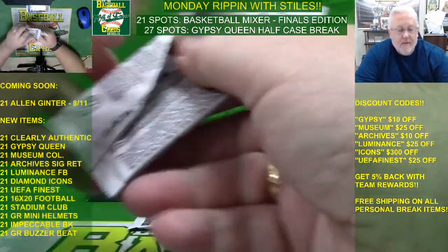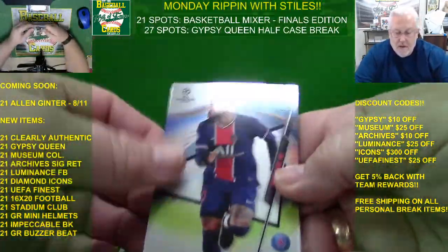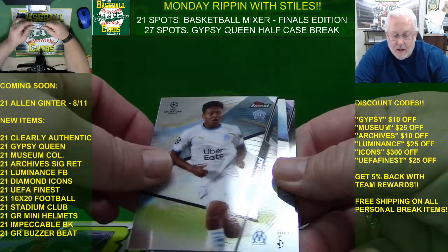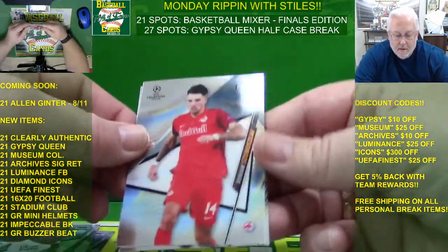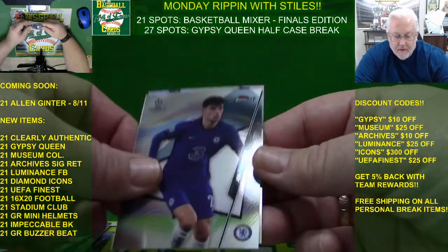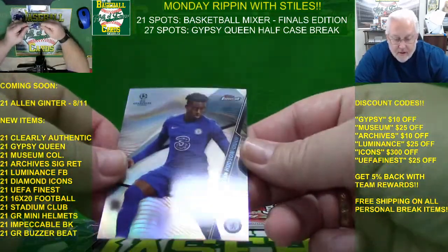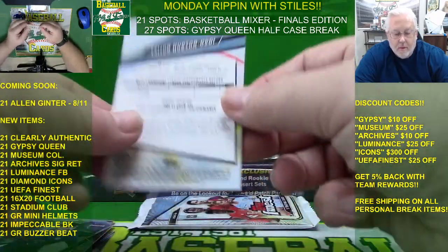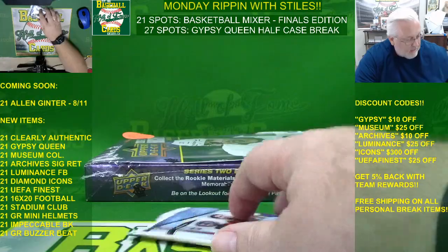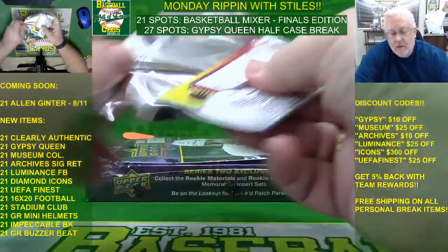UEFA Finest pack number 1 for Albert. Here we go. Neymar, got a rookie of Marley Aké. Dominik Szoboszlai. Kai Havertz. And last card in the pack is a Callum Hudson-Odoi refractor. So not a great pack, but it definitely could have been worse.